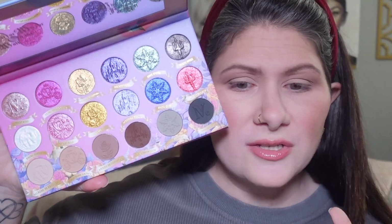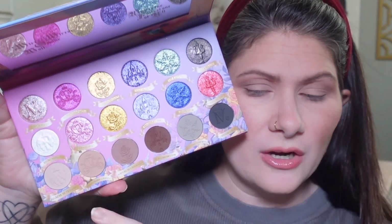So with that same brush, I'm just going to follow the gradient down here, and I'm going to go into this shade right here, which is called Chateau de Chambord, I think is what that says. Like I said, I'm going to pick it up with the same brush I just used, and I'm going to concentrate this one more on the outer half of my lid. So I am going to bring it over about halfway and just kind of smoke it out here.